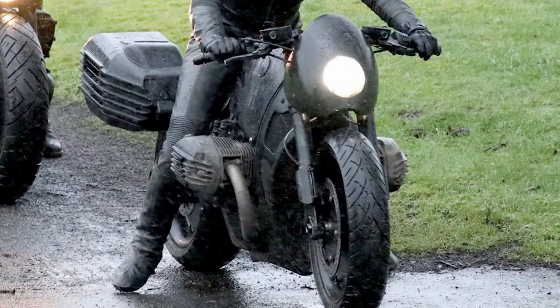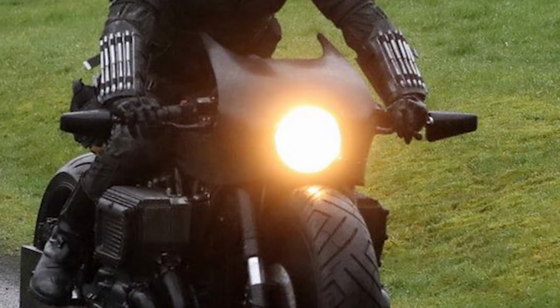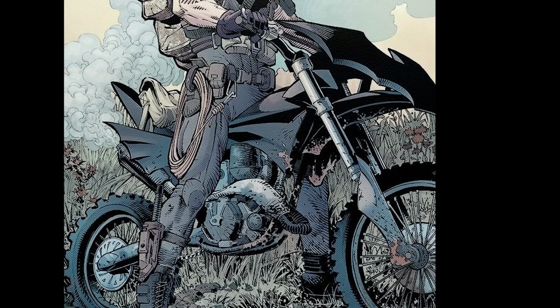I'm not a huge motorcycle person, so I can't really tell you what kind of bike this is or what kind of bike Batman has Frankenstein cobbled together for his Batman motorcycle. But obviously the defining feature is the Batman cowl covering the front. It's like something right out of the classic comics, but they also kind of did something like this during the more recent Batman Zero Year storyline.